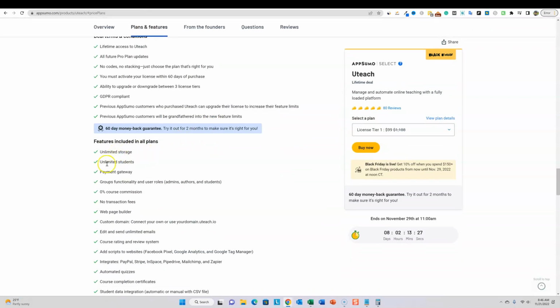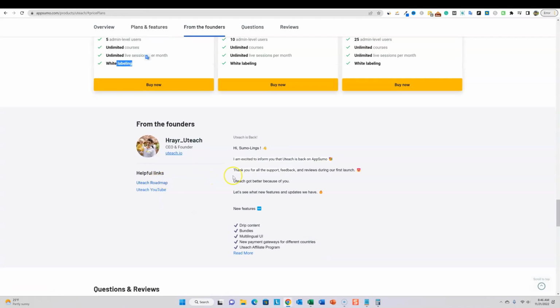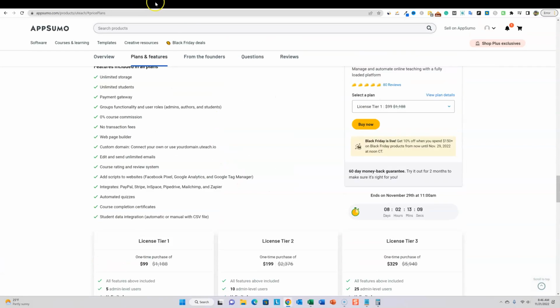You get unlimited storage, unlimited students. They're going to host your video, which is insane. I would only need license tier 1 because I don't really need admins, and I'm going to have unlimited courses. You could go live if you wanted to, white labeling. I mean, this is an insane deal for $99. So I'm going to be picking up UTeach.